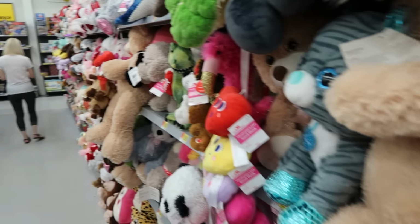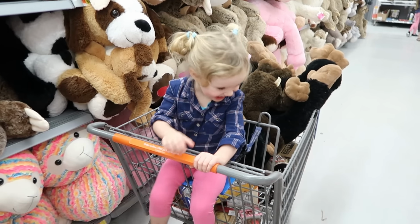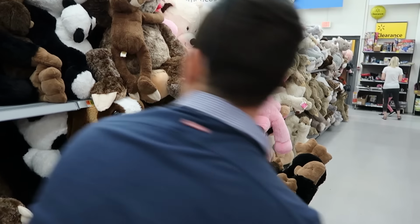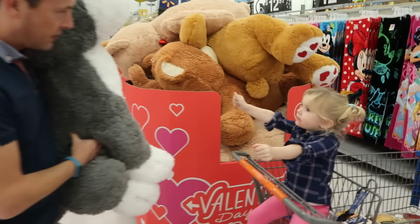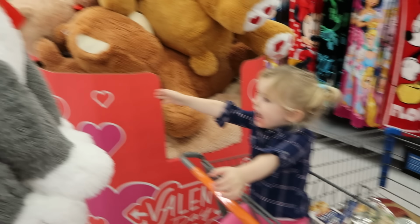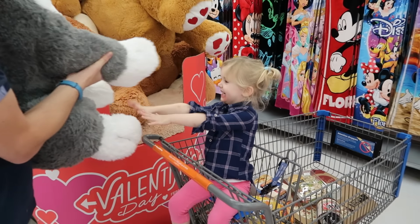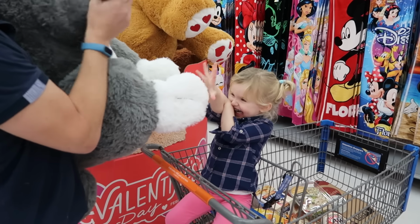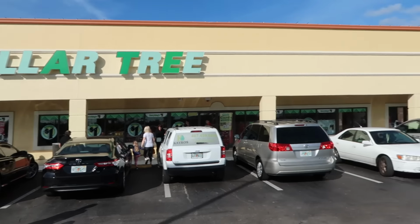Just a few teddy bears on this aisle. Oh! What have you done? You did that on purpose. What's happening now? What's this? A doggy. Doggy's gonna cock his leg up and wee on you. Yeah. He is. Next shop.